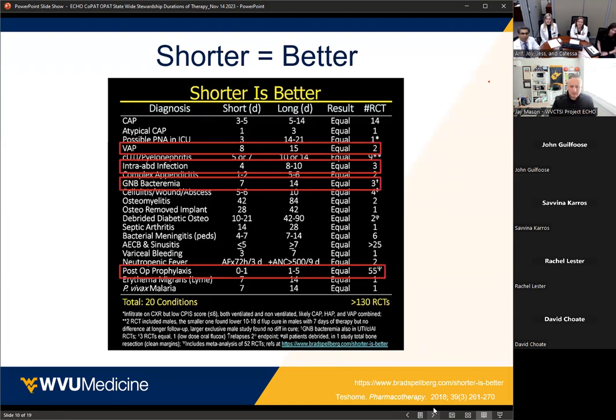If we go to the next page, I've called out a few in particular I'd like to highlight. So ventilator-associated pneumonia, I want to just call quick attention to this. There's been a couple of very specific trials that looked at 8 versus 15 days of therapy. So breaking that 7 versus 14-day rule. But what they found in our VAP patient is that a short course of therapy of 8 days was equal to 15. And that even includes Pseudomonas ventilator-associated pneumonia. So while that can be a difficult to treat infection, if the patient is clinically improving at day 8, there's no reason to continue that therapy as long as the patient's clinically improving.